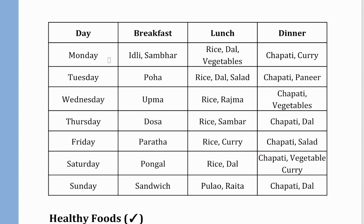Suppose Monday, what you ate in your breakfast, like idli sambar, lunch what you ate, rice dal vegetable, dinner what you ate, chapati curry. And now you have to see what are the food items which are not included in your diet. Like suppose here in this there is no bodybuilding food, bodybuilding food is missing, so you can talk to your parents and ask them to include.